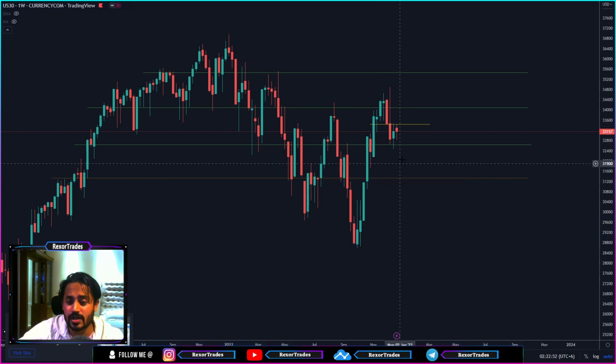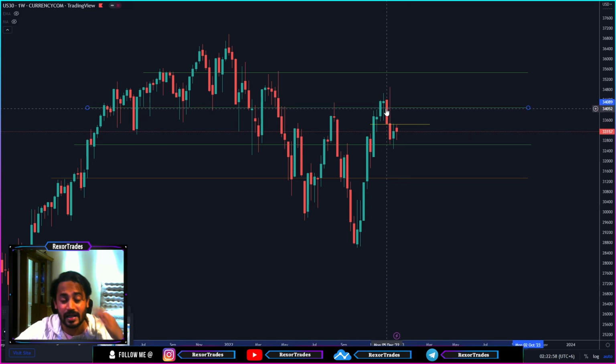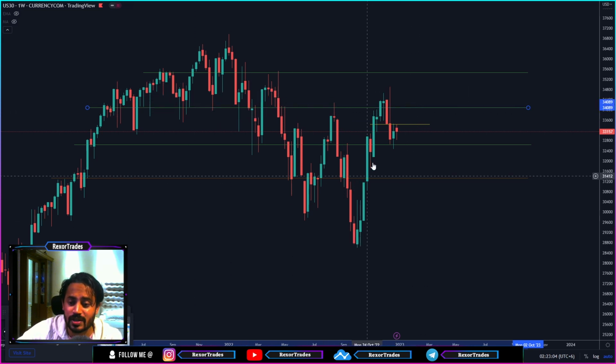However, US30 could also, if it does find support over here and breaks and closes above this key level, which is our higher time frame major resistance with multiple major retest points, then we might see US30 continuing this bullish run over here, and this was its pullback move. Then US30 might continue to push up towards this next key level with multiple major retest points.